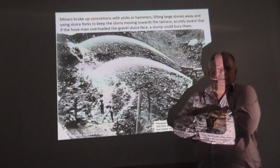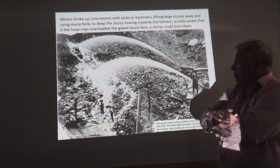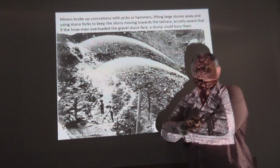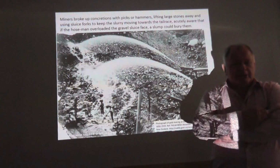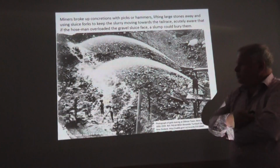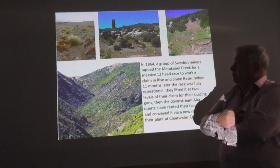You look at this, and oh yeah, they're using their water and then it flows out. Well, what happens when it flowed? This is at Dilmston, by the way, on the west coast. But what happens after the water's been used? Well, it can get reused.